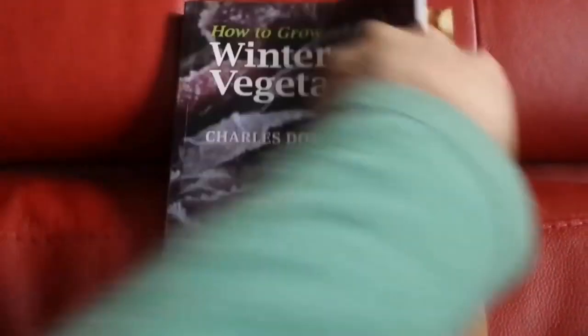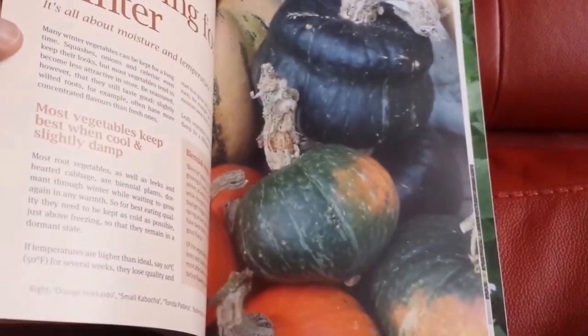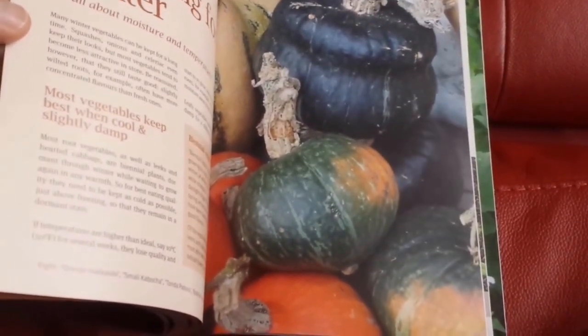And how you can do it. For example, of course, you cannot grow summer squash or winter squash in the winter. But when you store them, you can use them. And that's what I have done. I will show you.